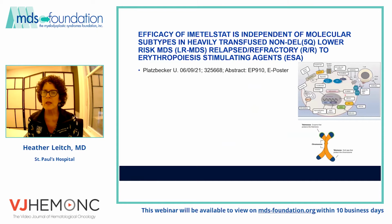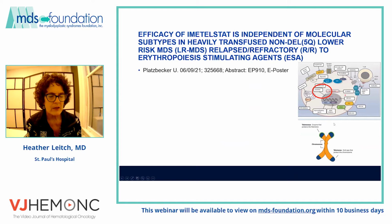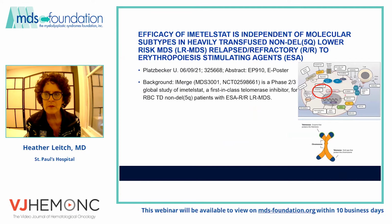The second one is efficacy of imetelstat, independent of molecular subtypes, in heavily transfused non-del(5q) lower risk MDS, relapsed or refractory to erythropoiesis stimulating agents. And so this acts here. I've included a picture of a chromosome. The telomeres are the ends of the chromosomes, which the length is important for allowing the cells to grow and divide.